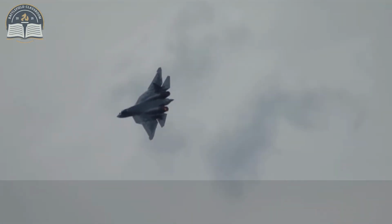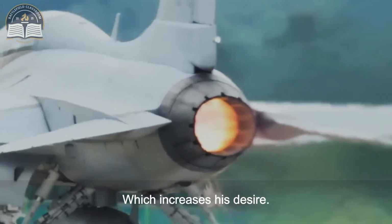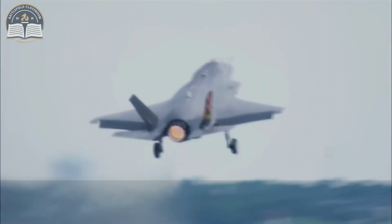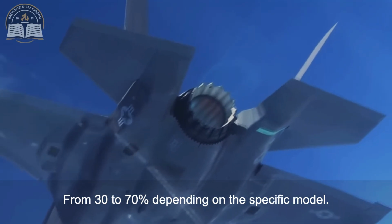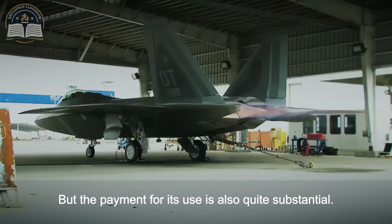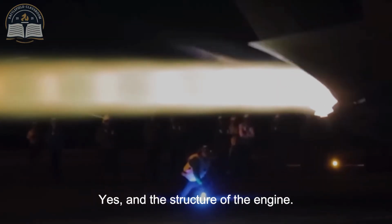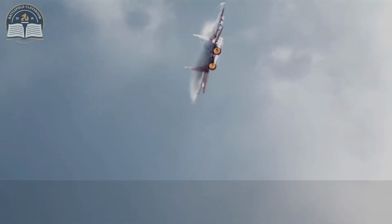This is afterburner, a special operating mode of the turbojet engine, which increases its thrust. The increase is very substantial, from 30 to 70% depending on the specific model. But the payment for its use is also quite substantial. Fuel consumption increases significantly. Yes, and the structure of the engine, a priori, becomes more complex.